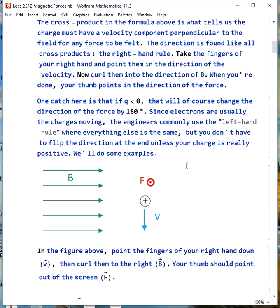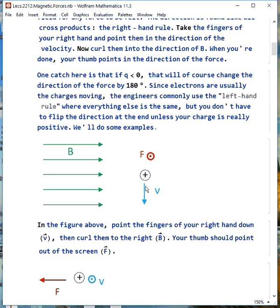Let's do some examples. Let's say we've got a positive charge here. It's moving down the page, and there's a B field to the right. Take the fingers of your right hand, point them to the floor, then curl them to the right. That leaves your thumb pointing at you, so the force is out of the page, or out of the screen.